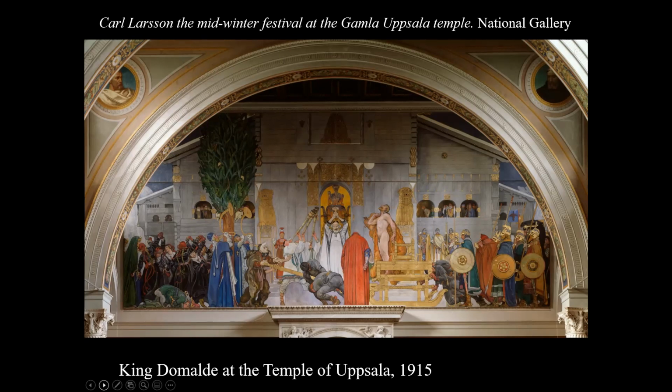It wasn't so much that they disliked the idea of celebrating a pagan past. King Domhalder was unfortunately naked, and that's what appears to have upset people the most. It went into a private collection in Japan and has only recently been recovered by the state and is now in its original position as intended in the entrance of the newly restored National Museum in Stockholm. It has a sort of druidical feeling to it, doesn't it?